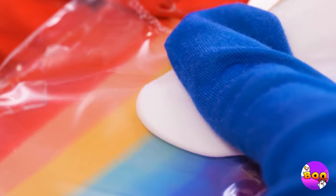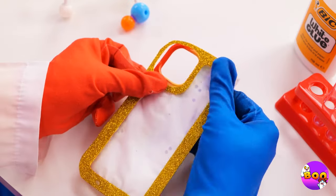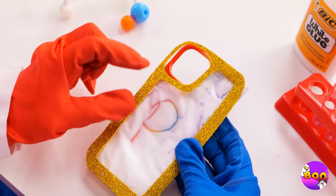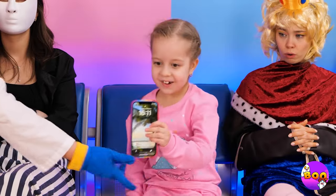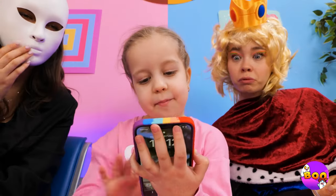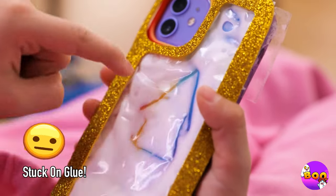Make sure it's smooth and spread out. And then place the cover on top. Look, you can draw with it. Let's hope this will keep her distracted. Draw whatever you imagine. And when you're done, start over with a quick wipe.